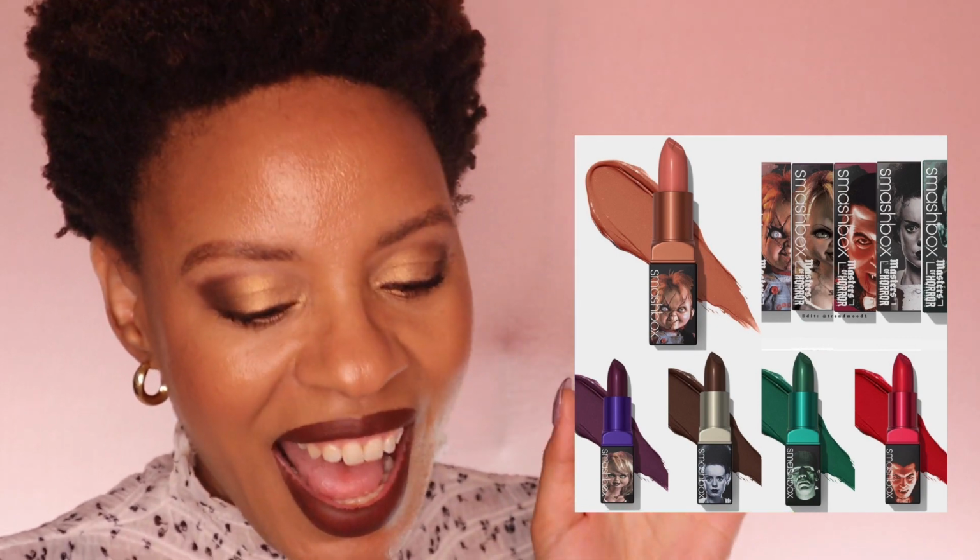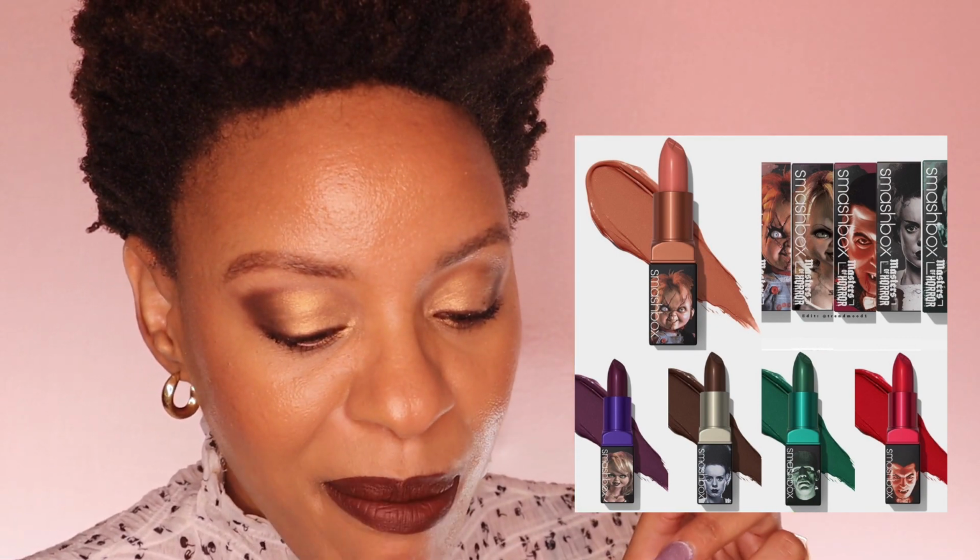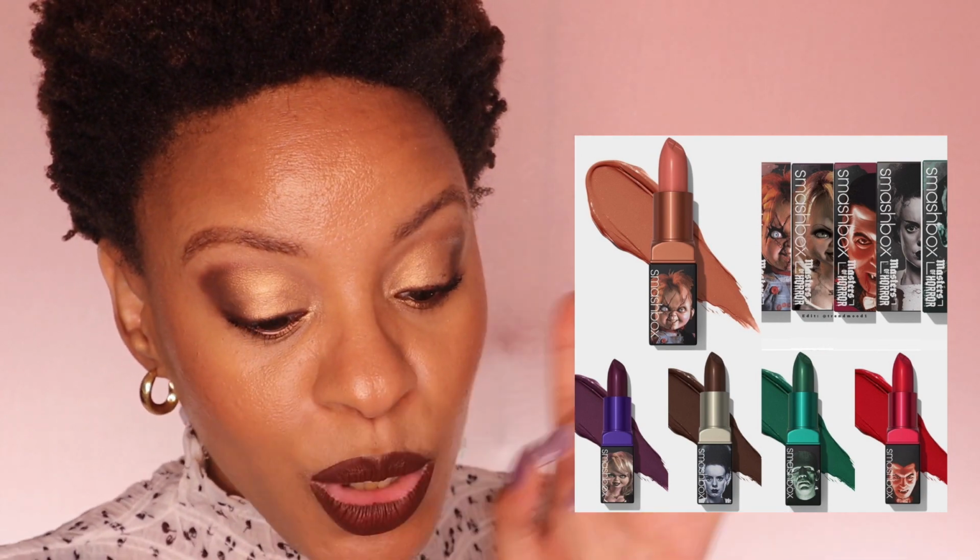So I'll put the picture up here. And look at the colors. Look at the colors though. Look at the colors. Those cream shadows, the Bride of Frankenstein one, the Chucky one. I think this is cute. I think it's fun. It's a small collection.